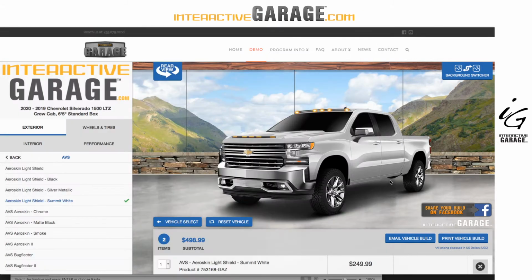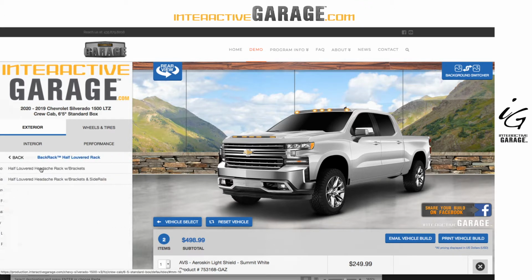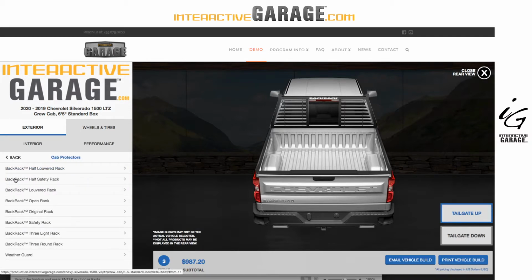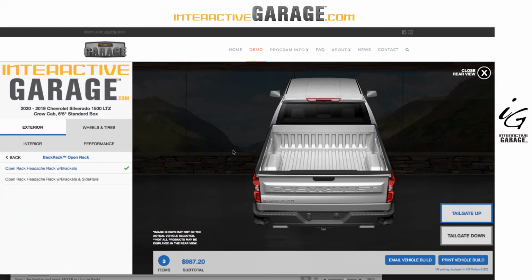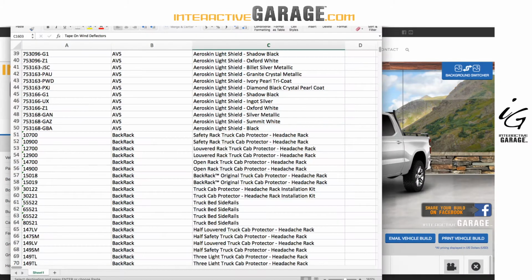Back rack, I'm going to stick on the same vehicle. Back rack is a new manufacturer for us, so welcome them. In the bed accessories and cab protectors, you'll see the back rack products. So they have this headache rack or cab protector and a bunch of different ones. So the half louver, half safety, full louver, open, so you can see it on the back of the vehicle. If you want to match it with their side rails, we match it on their side rails. You can see it on the front. So again, welcome Back Rack, the new product line for us.